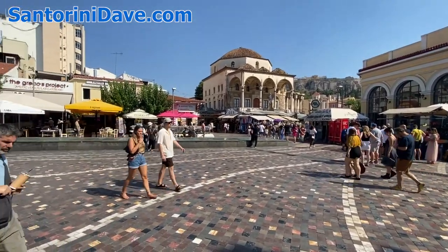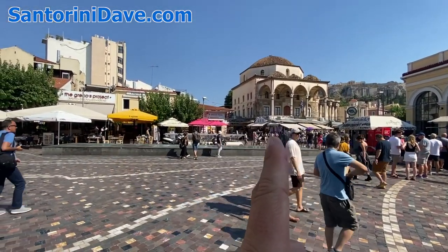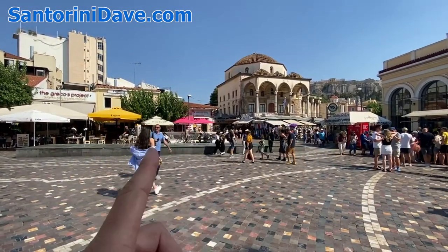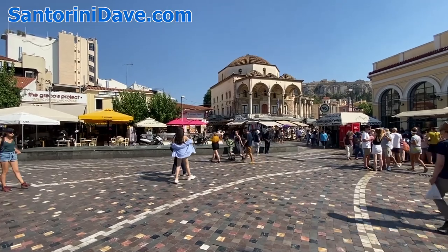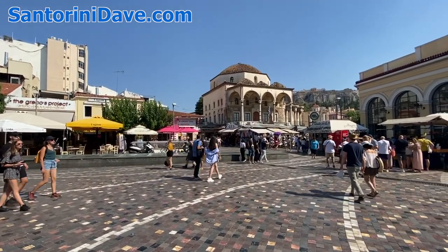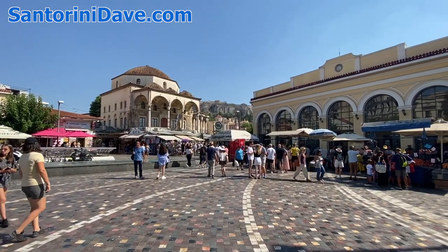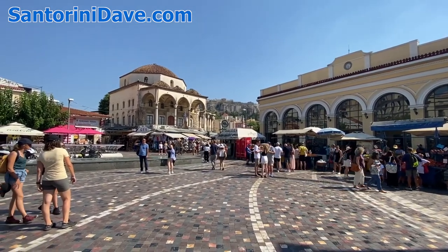Just to give you a sense of, this is the Greek Ministry of Culture building, and this is the entrance to the Plaka area. There's a variety of different alleys that you can go up. All of them are lined with cafes and restaurants and all kinds of vendors. There's a variety of different ruins throughout.